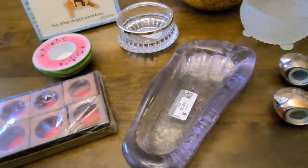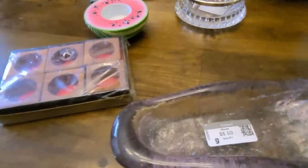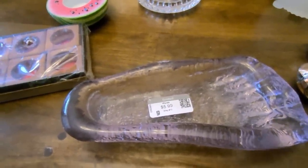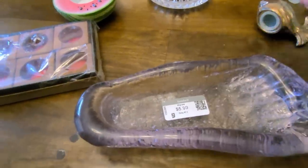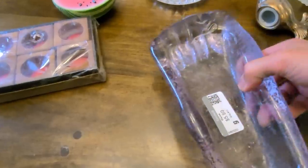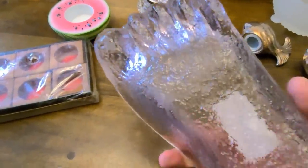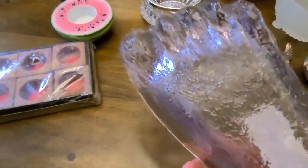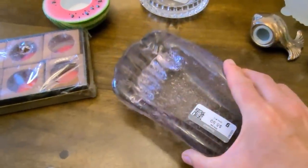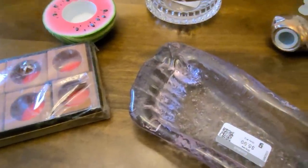This piece is the sleeper that I didn't recognize. Unbelievably, this is actually a piece of Blenko glass from the 1960s. And in my research, I found clear and blue and amber, but none in this absolutely phenomenal lavender color. Look at this color. It's just gorgeous. It is a Bigfoot, Yeti, Sasquatch print. And really thick glass. It is an ashtray. A nice divot here, probably best for a cigar.